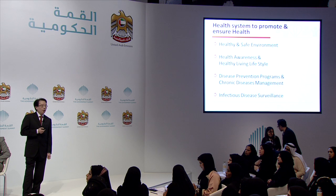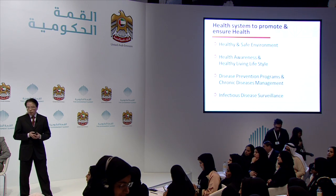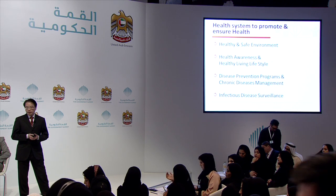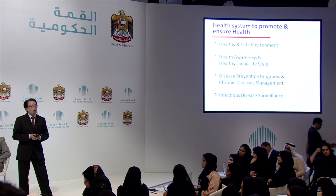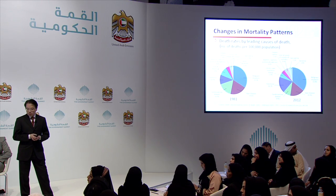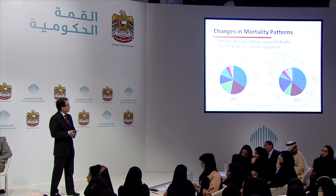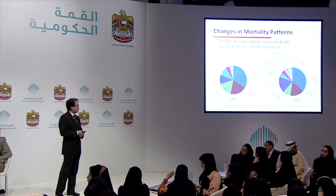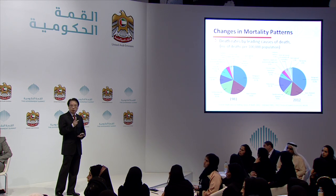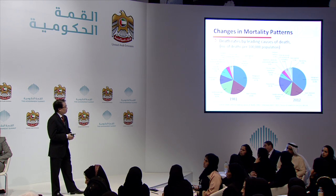Here, there are 4 aspects in terms of the health system to promote and ensure health. I will share with you some of the figures from the past years in the Hong Kong health sector, and give you some insight into what has happened in the past 30 years. So here's the analysis of the major mortality rates, dating back to 1981 and 2012, more or less 30 years apart. I would like to draw a little attention to some of the findings.